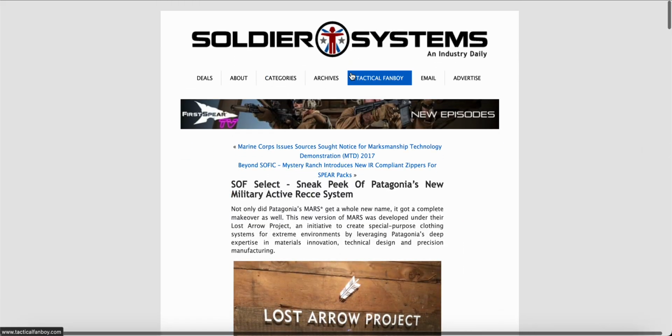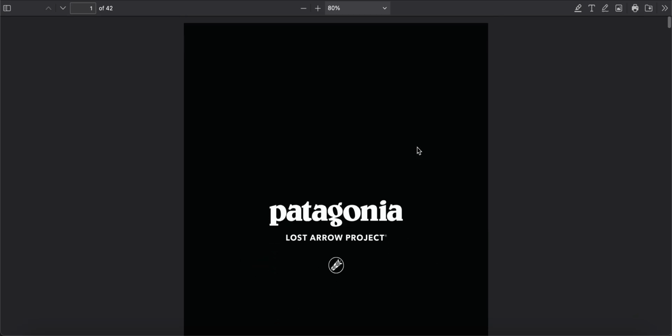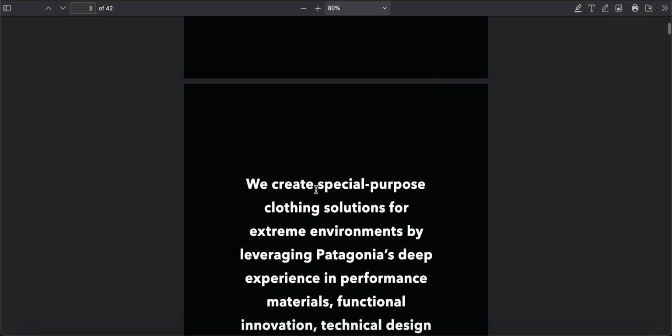So we'll get into the Lost Arrow. I downloaded their product catalog here. So this is straight off supplycore.com. This is where you can find this. You can just look up Patagonia Lost Arrow catalog, and this will pop up.